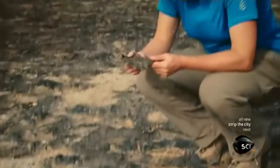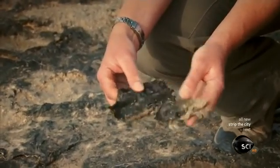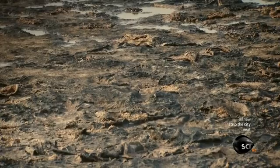Wow. This is amazing. It's almost like a bit of old leather. But actually, it's a sheet of living organisms, or the remains of living organisms. The ancestors of these tiny organisms made the oil in Dubai.